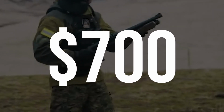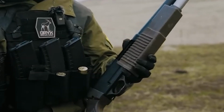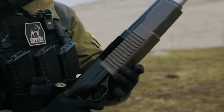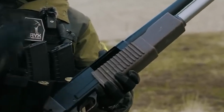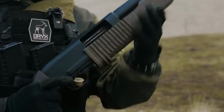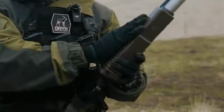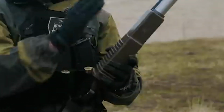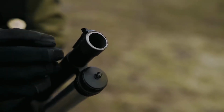Number 5. KS-23, $700. The KS-23 riot gun was designed by TsNIItochmash and produced in small batches at TOZ, Tula Arms Factory. It was adopted by Soviet militia and other MVD troops by mid-1980s, along with a wide range of specialized ammunition. It is now used by Russian law enforcement forces and has seen some use in certain ex-Soviet republics.